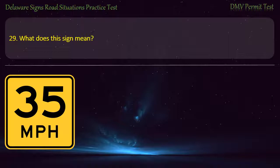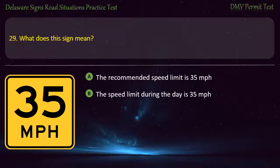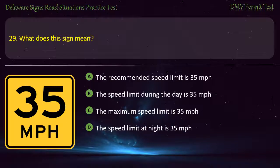Question 29. What does this sign mean? The recommended speed limit is 35 miles per hour. The speed limit during the day is 35 miles per hour. The maximum speed limit is 35 miles per hour. The speed limit at night is 35 miles per hour. Answer. The recommended speed limit is 35 miles per hour.